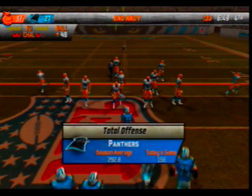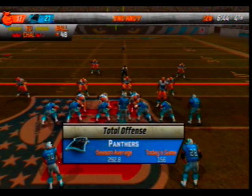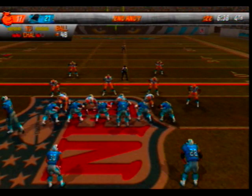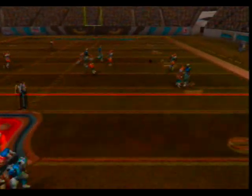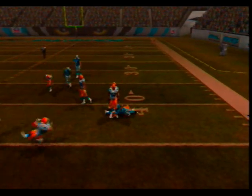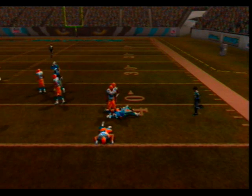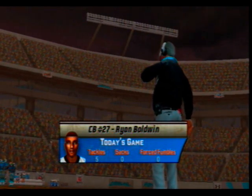Eighth play of this drive. Ball right around midfield. Number six with split backs. Number 81, the motion man. He throws it, and he hits his target. He throws for a first down after scanning the field and coming back to his right.